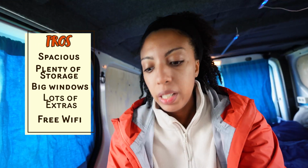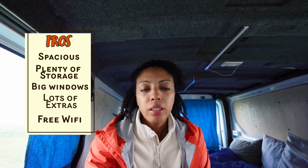The best thing about the van is constant Wi-Fi. As long as we're in the van or the van is on and we're near the van, we always have connection. At first, I thought the van would save money because it's a car that you sleep in, but I don't think it saved us any money. It saved us a lot of flexibility, in a sense.